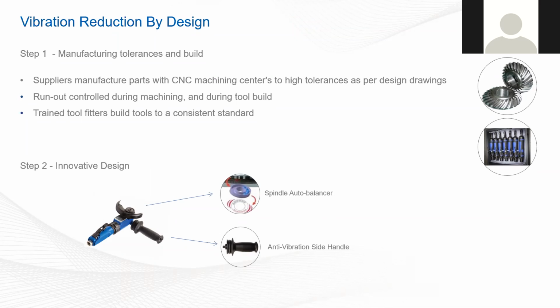Most of the components of our tools are made on a CNC machine, so we keep very high tolerances, which allows the tool to be very precise. So with precision, we're controlling the run out, and this is going to help out with tool life. On top of that, our tool fitters, or the folks that build our tools, are very experienced, and they have consistently manufactured tools to the same spec.